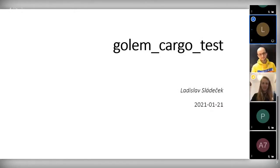So, my name is Vladislav Sladacek. I'm from Czech Republic, and today I will talk about my project named Golem Cargo Test. The theme is software testing.